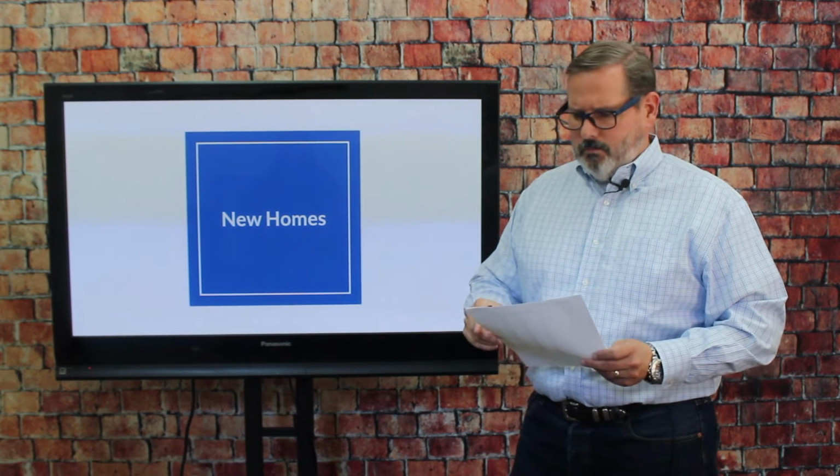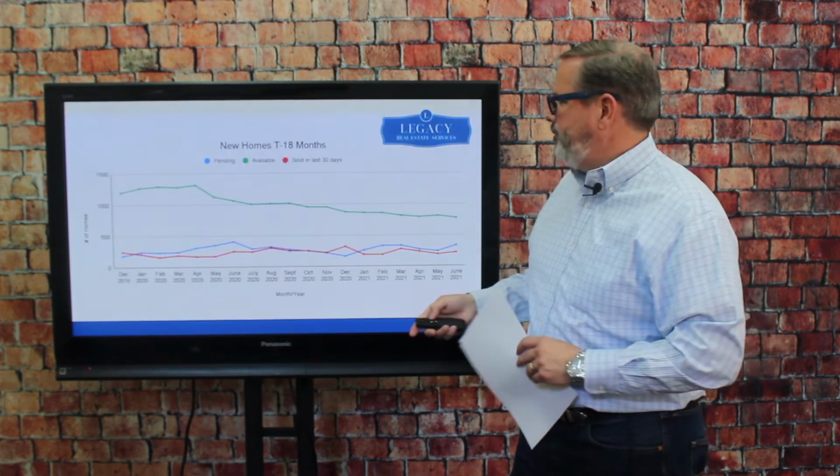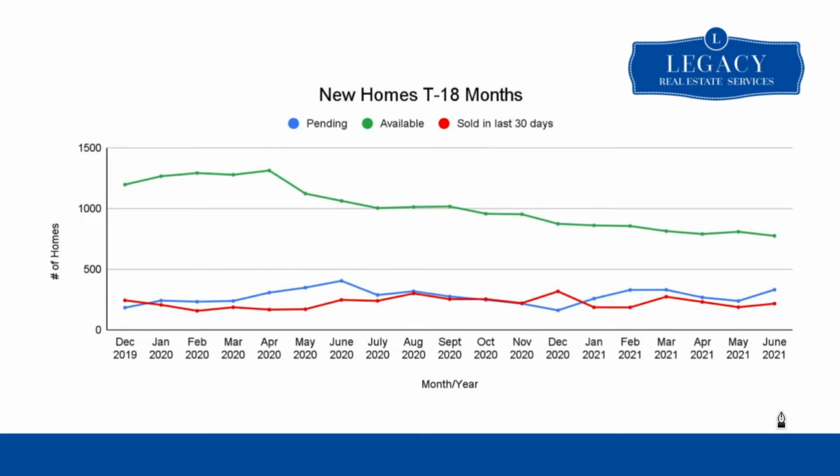Now, on to our new homes report. So, new homes has a different story to tell. When we look at our available homes, here it tells us that we've got 774 available homes in the multiple listing service.